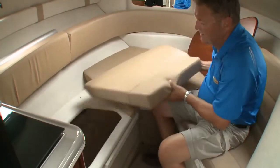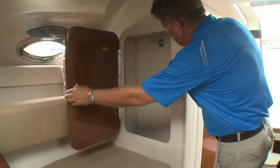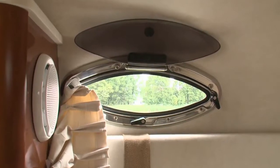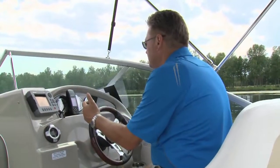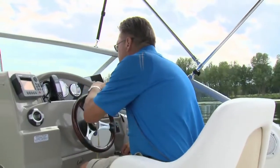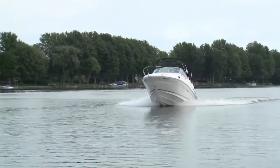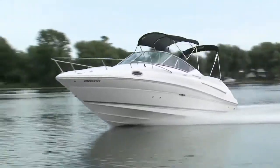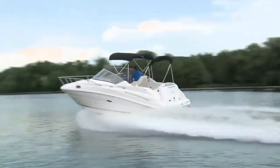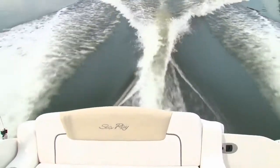Check out the amount of storage the cabin has, and again look for opening ports for ventilation. I'm surprised how many cruisers lack this. And again, with every boat you are considering, spend time on the water. Try out the boat's performance and acceleration. Impressive performance numbers when testing will ensure you are not disappointed later when you gear up and fuel up.